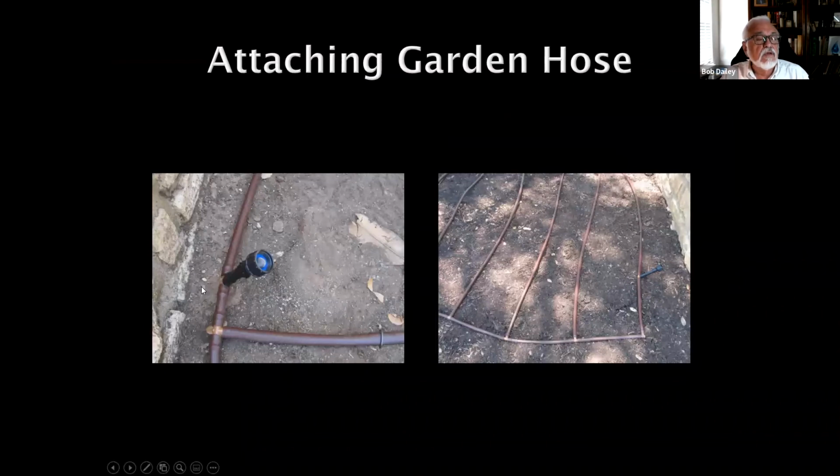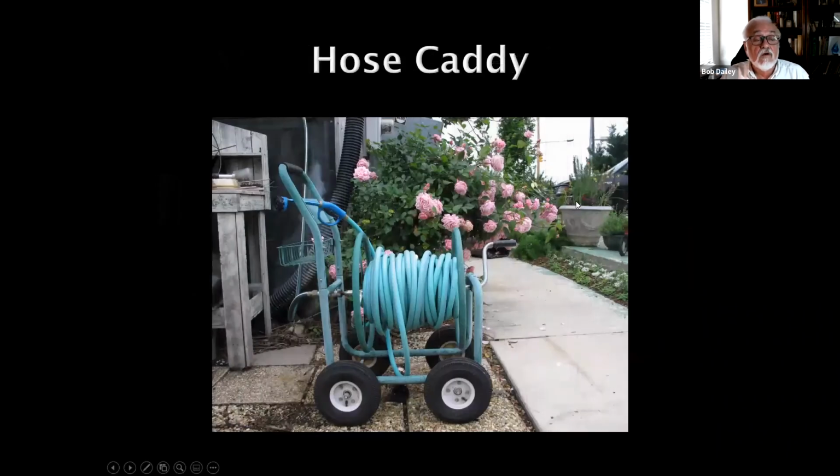It's a good thing. And here's another example of a hose connection. I'll just bring my hose connected to here, and it'll water all this area. And of course, having a hose caddy would help a lot, especially if you have a big area where you can move that thing around.